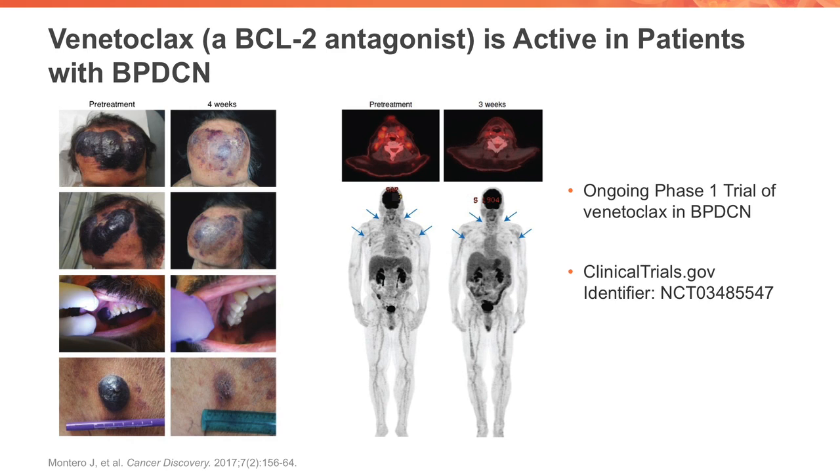Here are pictures from those 2 patients, showing on the left a patient with extensive skin and mucocutaneous involvement that had a significant disease response to 4 weeks of single-agent Venetoclax, and a patient on the right who had significant lymph node involvement who also had a significant response as seen on this PET scan. This led to an ongoing phase 1 trial of Venetoclax in BPDCN that is currently open and enrolling at several sites.